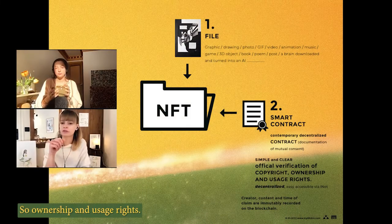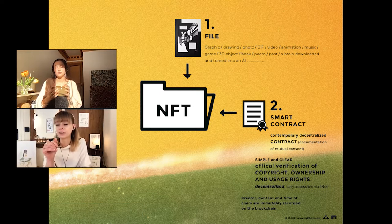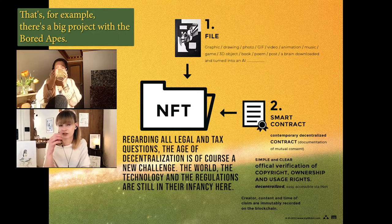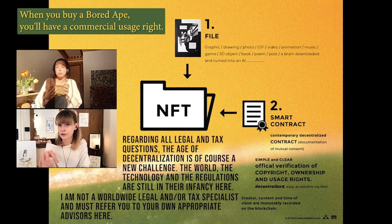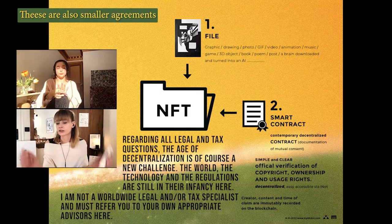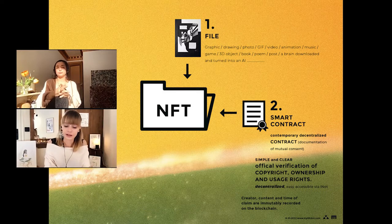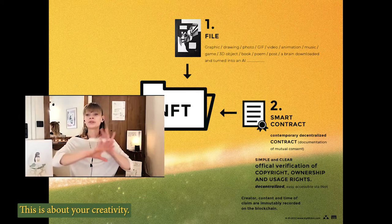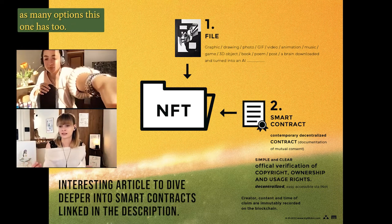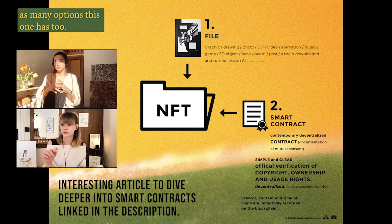So ownership and usage rights. For example, you could say, if you buy this NFT, you get commercial usage rights. Yeah, for example, there's a big project with the Bored Apes. When you buy a Bored Ape, you have commercial usage rights, not just a private one. So these are also smaller agreements you can do. This is about your creativity, right? A common contract has as many options, this one has too.